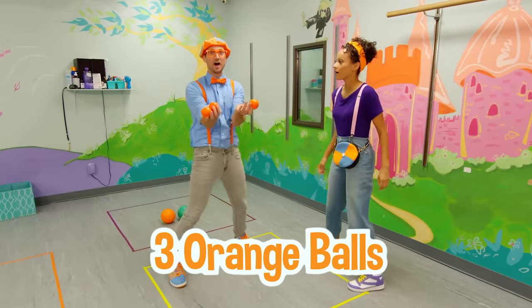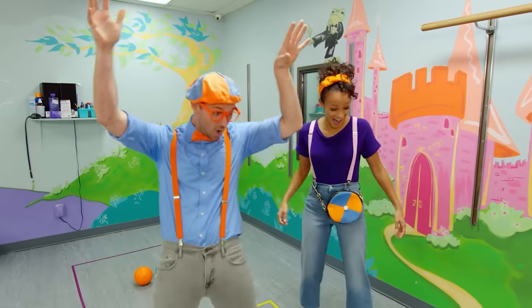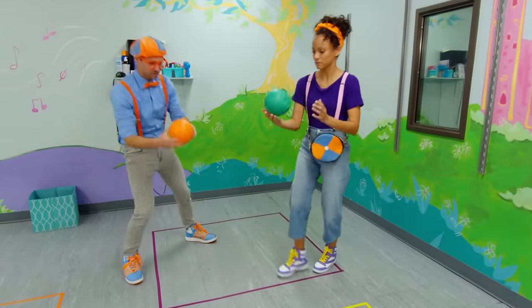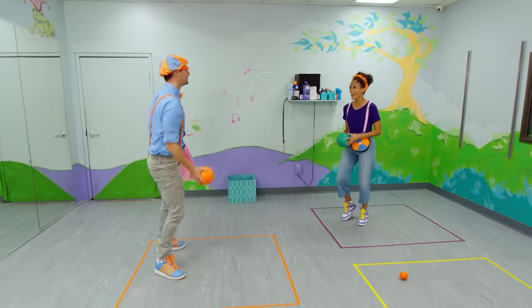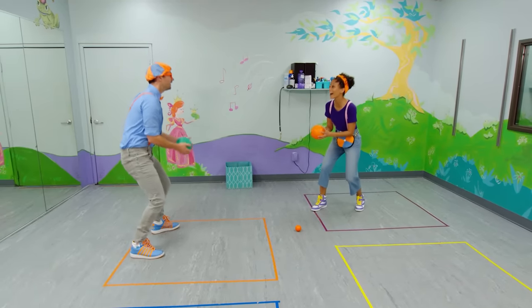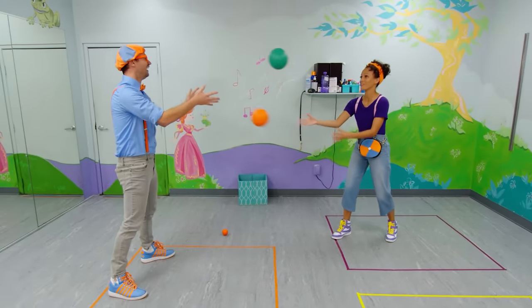Three orange balls. Whoa, can you juggle? Yep, I can. Woo, yeah. Whoa, look at these. All right, what can we do with these? I have an idea. Why don't we toss them to each other at the same time? Yeah, let's try it. Ready? Yep. Three, two, one. Woo, three, two, one. Whoa. All right. Nice. Getting warm.